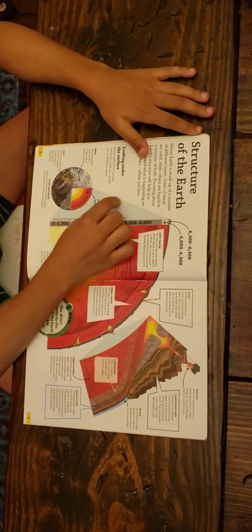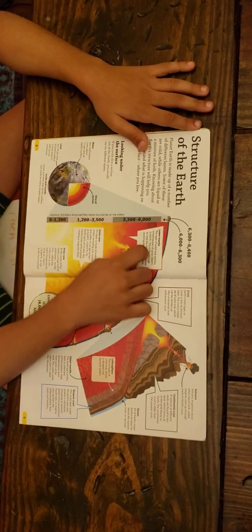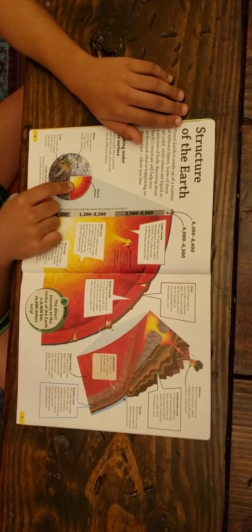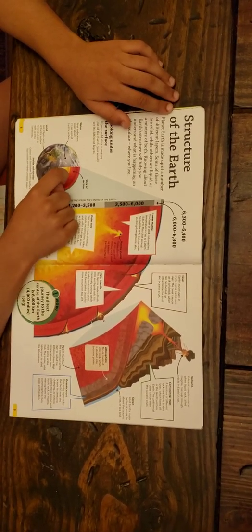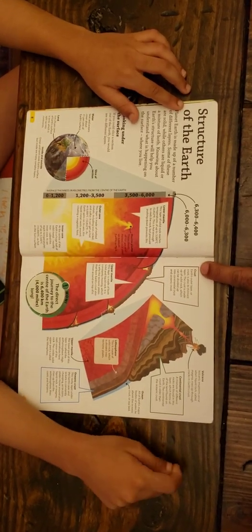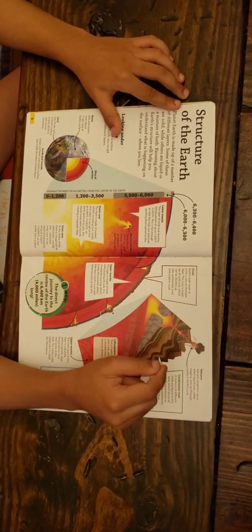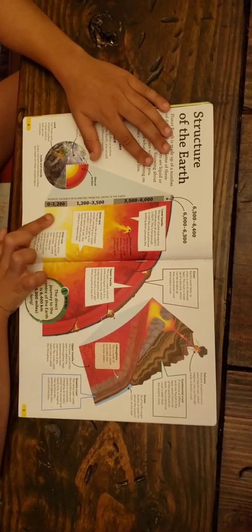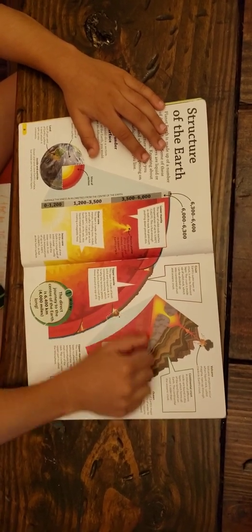Structure of the Earth. And then you can see the layers. Inner core, that's the outer core. And then I forgot what that's named. And that's the crust. You can see it here also. The upper mantle. This is the inner core, the outer core, and then the upper layer.